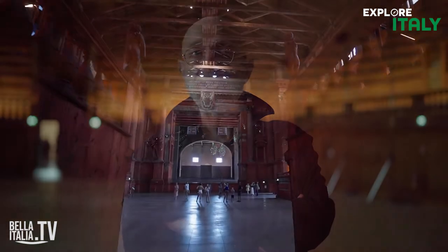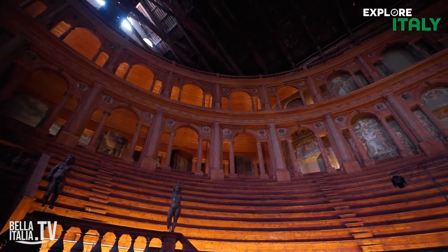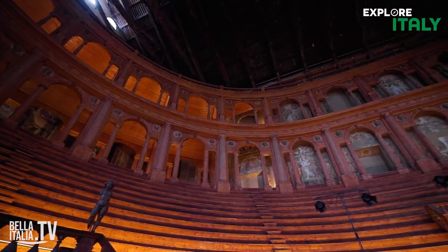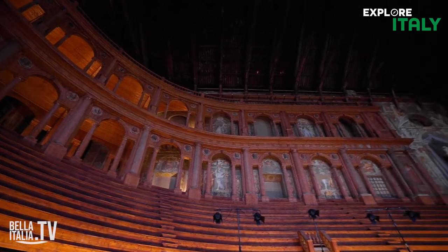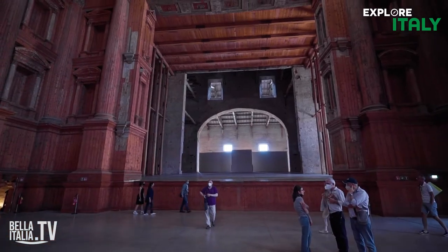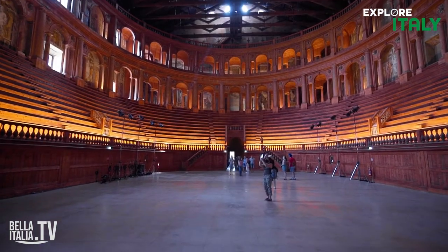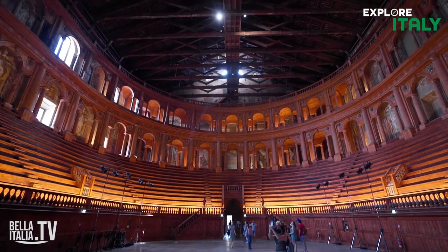You can admire the most astonishing structure of the Palazzo della Pilotta in Parma. I mean the famous Teatro Farnese, that was the court theater of the ducal family, Farnese of course. The theater was created about in 1618, and was designed by an architect, an artist called Aleotti.